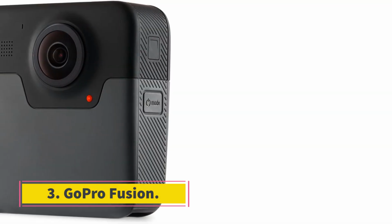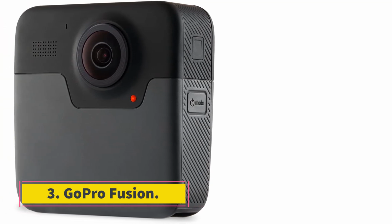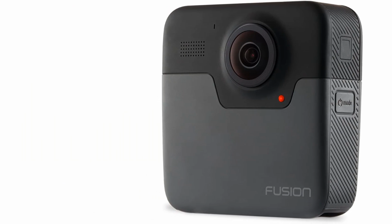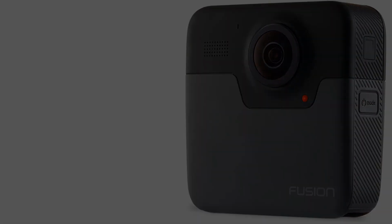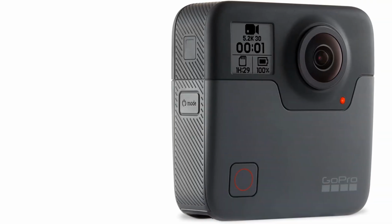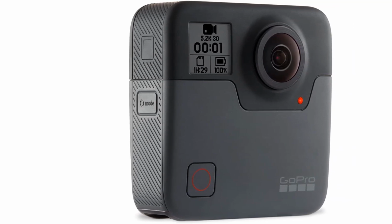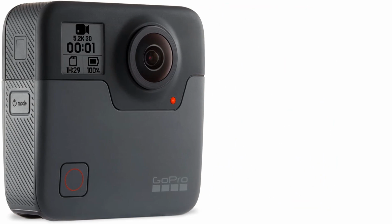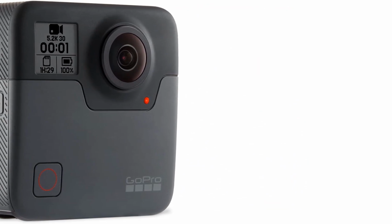Number 3. GoPro Fusion. Action cameras can be considered special-purpose body cams. They allow users to record their outdoor adventures while being immersed in them. When it comes to action cams, GoPro is a name that needs no introduction. If money is no object, the Fusion is the best body-worn action camera that you can get.